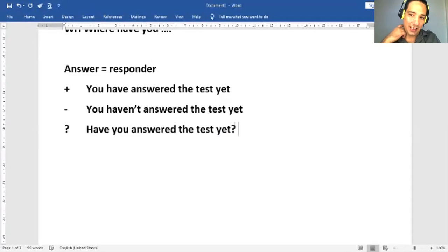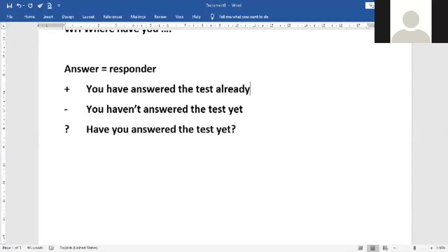Okay, sí, ahí está el error, José. De hecho, el yet no lo puedo leer una negación positiva. Ahí ocupo already. Por eso me sonaba raro. You have answered the test already. Ya contestado el examen. Okay.